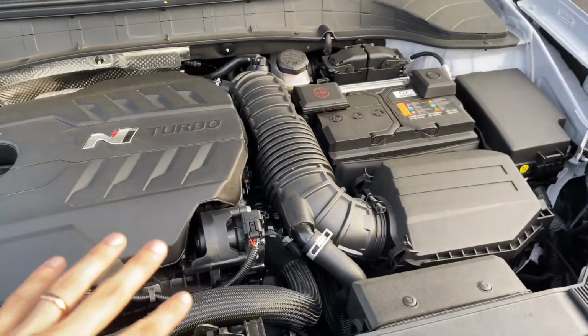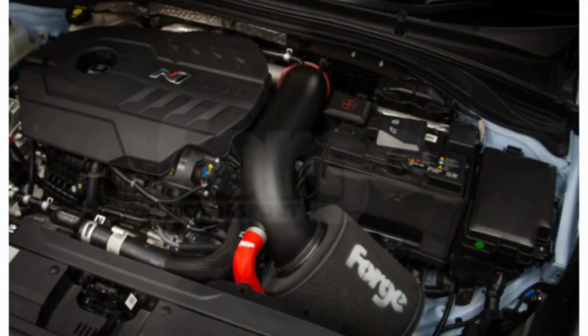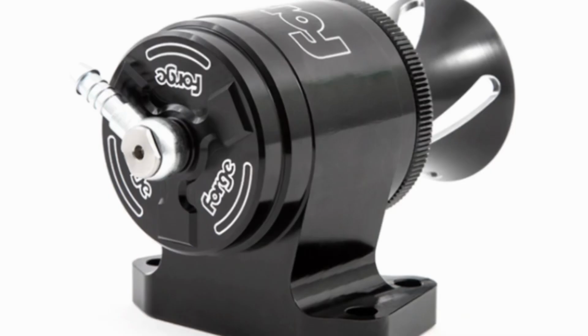Alright, now one of the very first performance upgrades that I want to make to the engine bay is definitely going to be two things, kind of a two-in-one. I definitely want to get a new cold air intake for the car. Then I also want to get a blow-off valve because I just love the way they sound.